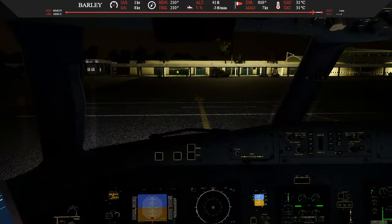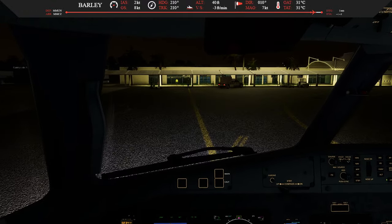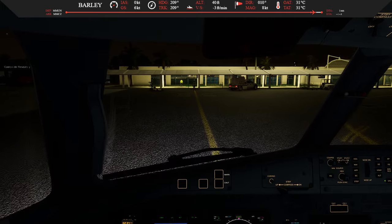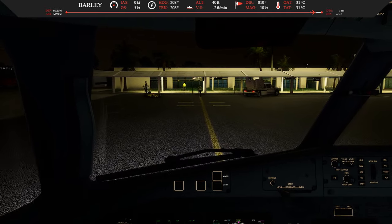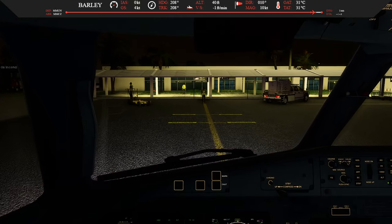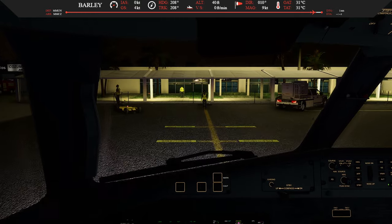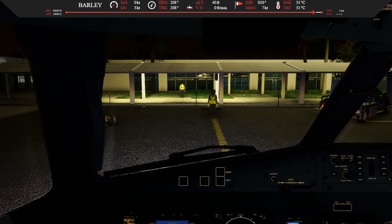Okay, well, we're gonna feather the left engine. He could be lit up better, couldn't he? I can't, and he's not putting his arms up. I guess he just wants me to park it on my own. Okay, shutting down one. He's not gonna do anything. And let's see, ATR right about there. Okay.